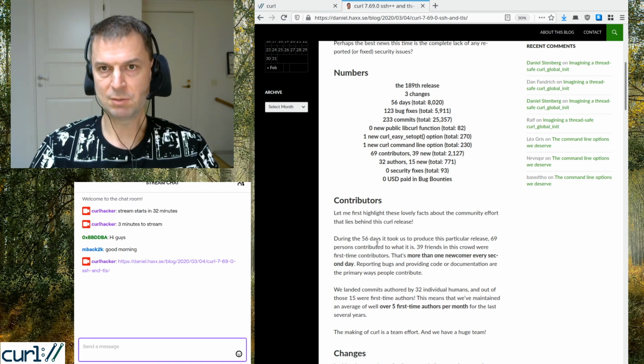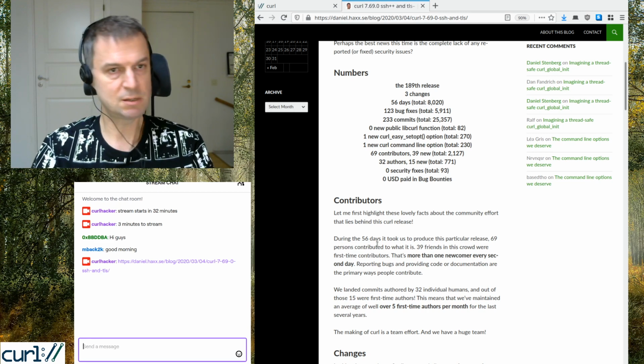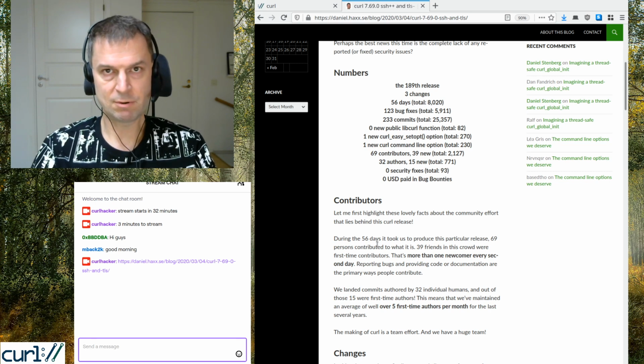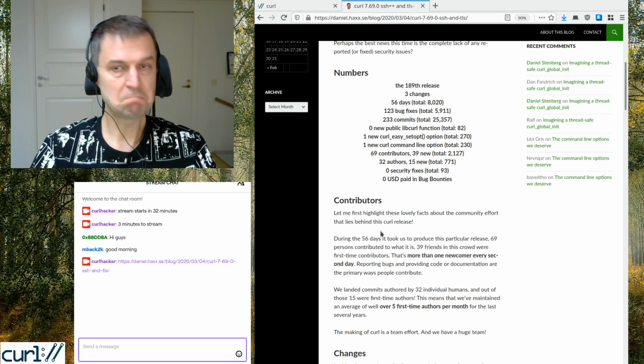So we had contributions, help, bug fixes, bug reports from 69 different persons for this release, and 39 of them had never contributed before. So a lot of newcomers and newbies in the project. I think that's cool. And 32 authors who actually wrote patches or code that we merged into the code repository. 15 new ones. So 15 first-time committers in a single release. Pretty good.